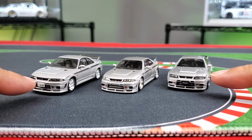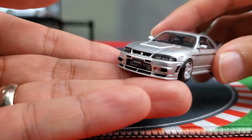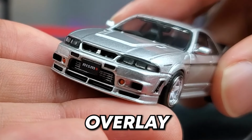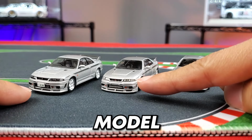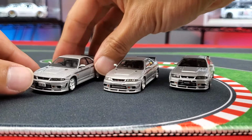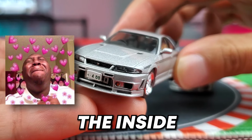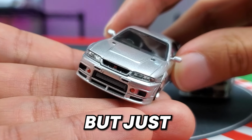Headlight details, we start to see some differences. So the INNO64 looking a little bit funky with the headlight. You see what they did here? They put like a black housing overlay piece over the plastic headlight, whereas the ignition model not having a black housing at all, but then TomyTec staying super faithful here. As you can see, it's got the black housing on the headlights there, so it looks really nice on the inside. So here's the ignition model headlight. As you can see, got the nice details there, but just not a black housing.